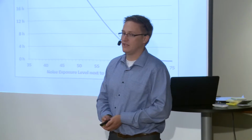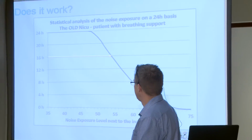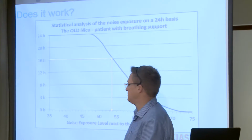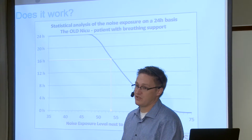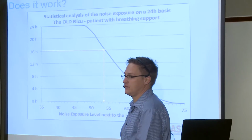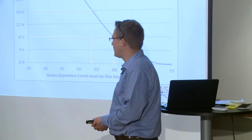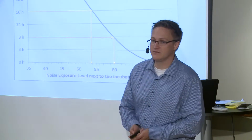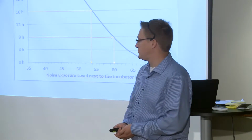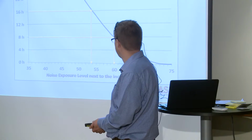So does it work? Well, this is a histogram of the old unit. What you can see is that during 16 hours a day, you have at least a noise level of 45 dB, measured outside the incubator of a baby. And during even 8 hours a day, it's more than 60 dB. So that's the situation like in most neonatal intensive care units in the world today.